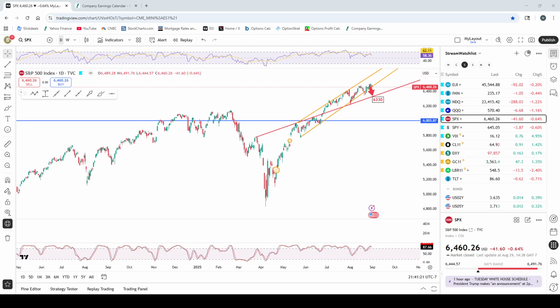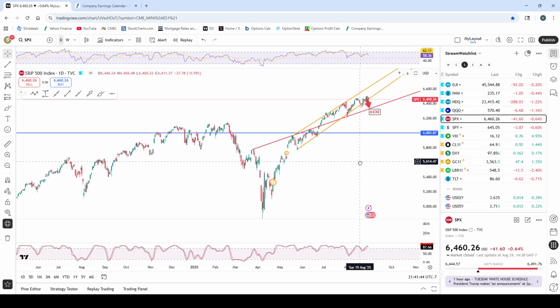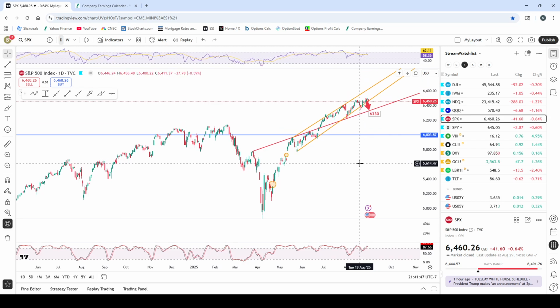Today I will review the indices and crude oil, dollar, gold, lumber, and 20 years bond ETF TLT. All right, so now let's check S&P 500 SPX.